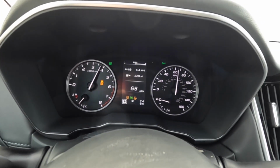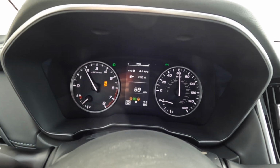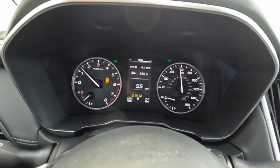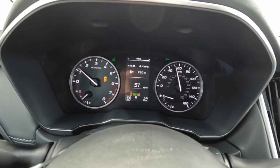Very quick for a Legacy. It's kind of a sleeper sedan, I would say. And true 0 to 60 came in at 6.47. That's not bad. I'm assuming without the foot of rollout, that run would have been rated at about 6.1. But let's get to our final thoughts.